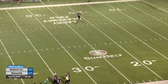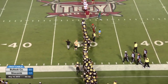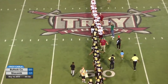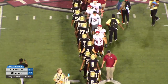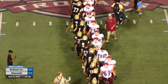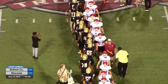But look, both good sportsmanship. I think there was only one unsportsmanlike conduct call, and it was iffy. So a great job by these guys, and both teams have a lot to look forward to this fall. Oh, exactly, Neil. You're not kidding. We appreciate them coming and supporting the Troy Cable Spring Classic here in Troy, Alabama, and I know their kids enjoy playing in this stadium. So accolades to everybody. This is such a great thing.